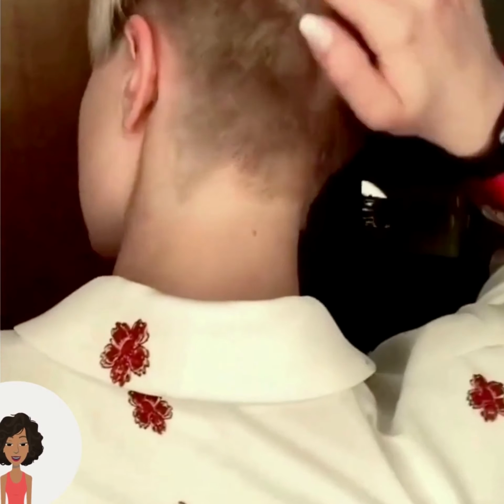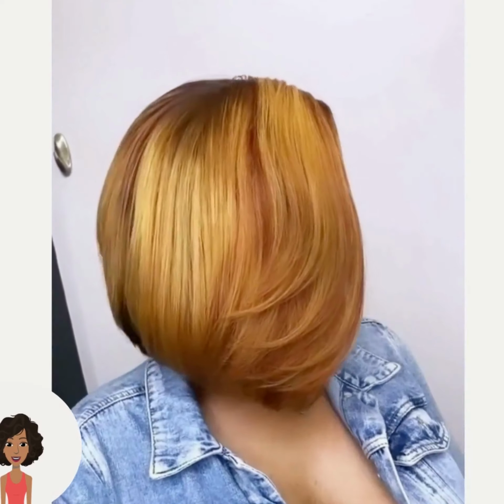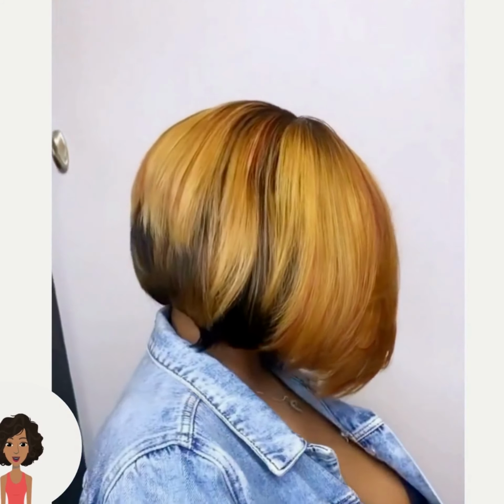And then we see a blonde pixie. This one is more of that mushroom style, full bangs in the front. Then we see another bob. This one has gorgeous color work mixed in.